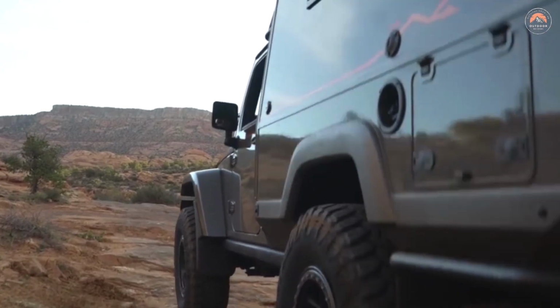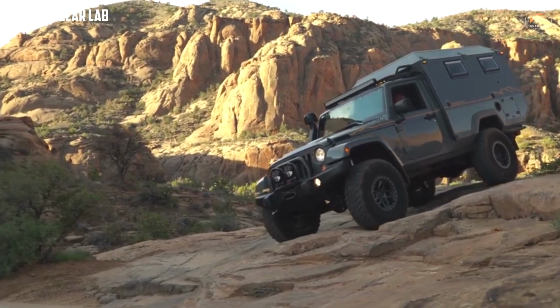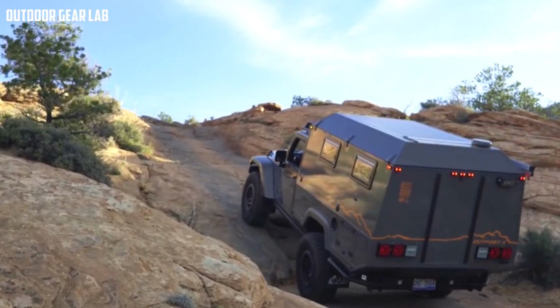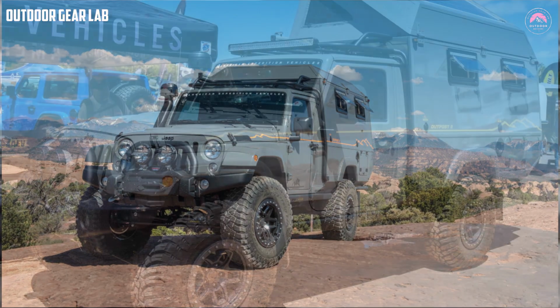The exterior is constructed from lightweight, high-strength materials such as aluminum and composite panels to reduce weight and increase durability. The vehicle also features a number of exterior components designed to enhance its off-road capabilities. These include a front-mounted winch, heavy-duty bumpers with integrated recovery points, and rock sliders to protect the vehicle's undercarriage.